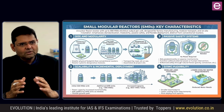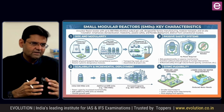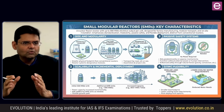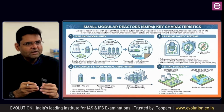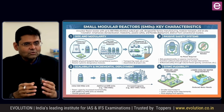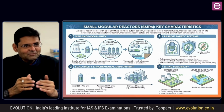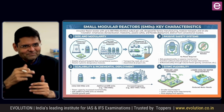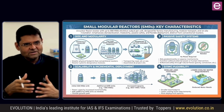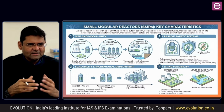And second, modular. To understand modular, you will have to understand how modern-day reactors are built. Modern-day conventional reactors are built at the site where they are supposed to work. Suppose we are setting up a nuclear reactor in Kudankulam. A lot of people will pronounce it as Kundankulam, so I always ask these people to go and check the spelling carefully. Where is the N after the first U? There is none. So it is Kudankulam in Tamil Nadu, where we have already started working with 2 reactors. They are functional, and 2 more reactors will be commissioned soon. Another 2 reactors are in the pipeline, and that is being built with Russia.